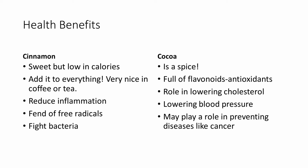So cinnamon adds sweetness, but it's low in calories. You can add it to just about everything. It's very nice in coffee or tea. One of the attributes of a health standpoint for cinnamon is it does reduce that process called inflammation that I was just talking about. It does this because it has the ability to fend off free radicals.